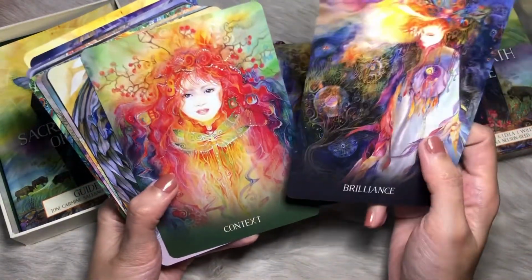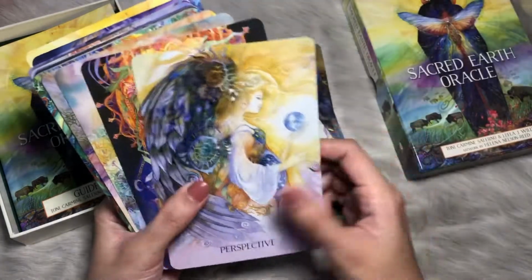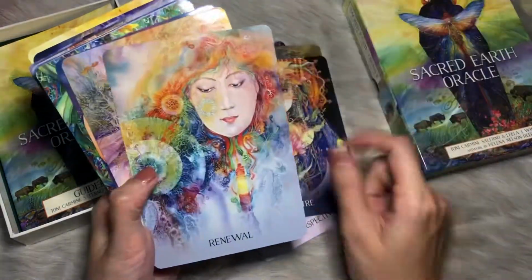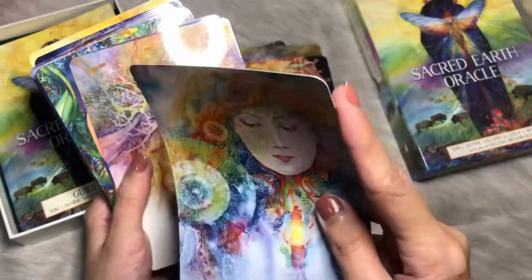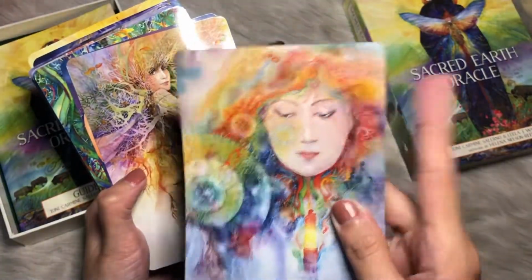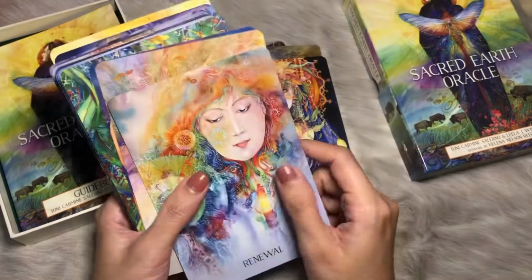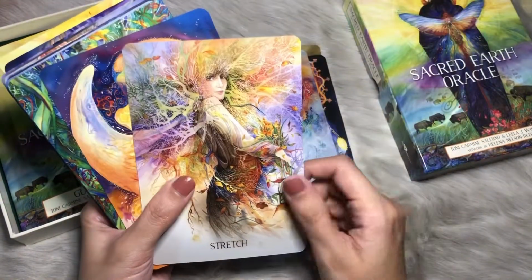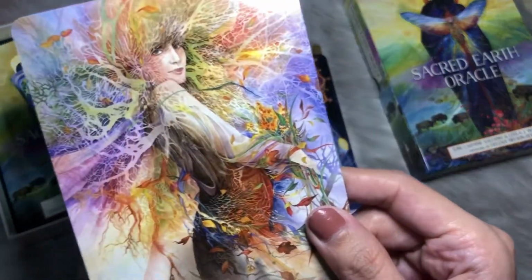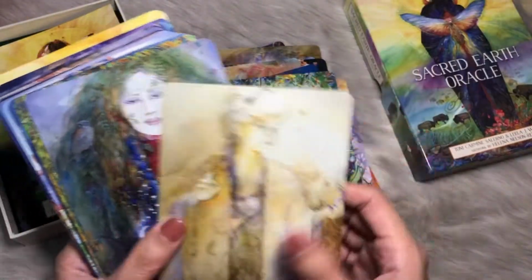So that's really nice. You have a lot of different colors here. It is a glossy deck. It is quite thinner than the... how do I say that? I forgot the word. The matte laminated Blue Angel cardstock. Gorgeous. Look at that. Gosh. Beautiful. Such a beautiful, beautiful deck.